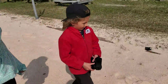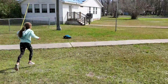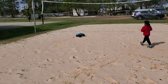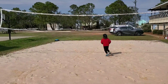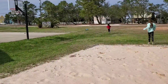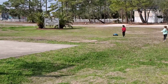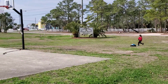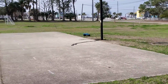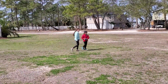Hold on, don't run it. Are you gonna drive it, Justin? Yeah. But you're gonna support the crew? Oh, you're gonna hit the big air jump. You missed it. You gotta hit it straight on. Hit it straight on.